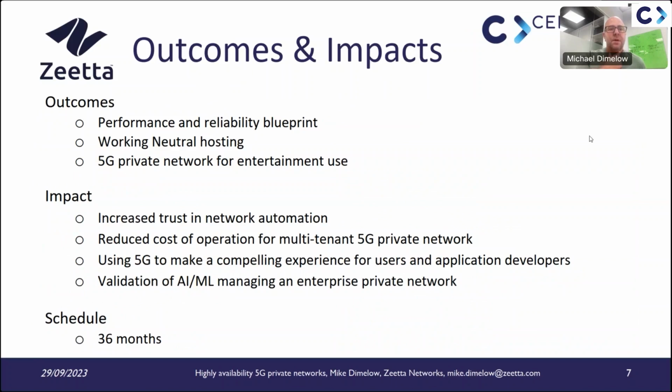So outcomes: we're trying to create a performance and reliability blueprint for this type of mass interaction, a working neutral hosting environment, and proving out 5G for this kind of mass entertainment use case. It's all about enabling trust in network automation, reducing the cost to deliver that proposition in a multi-tenanted environment, and ultimately applying a little bit of AI to bring some intelligence to how you manage that traffic when it's so dynamic. We expect the project to last 36 months.